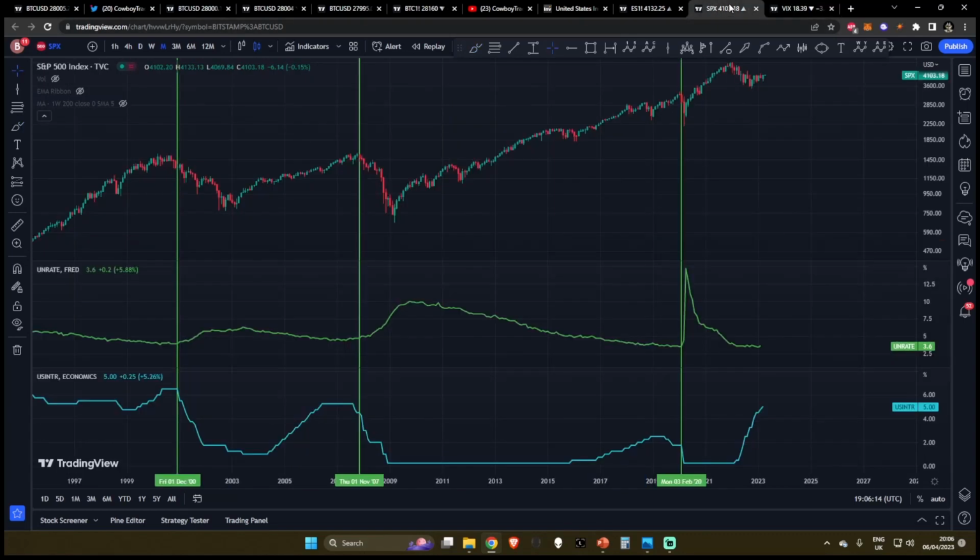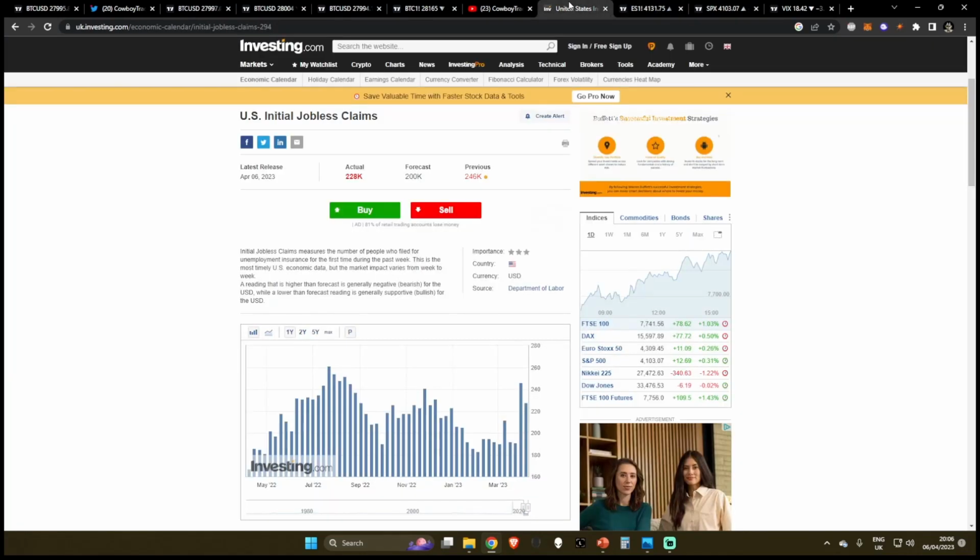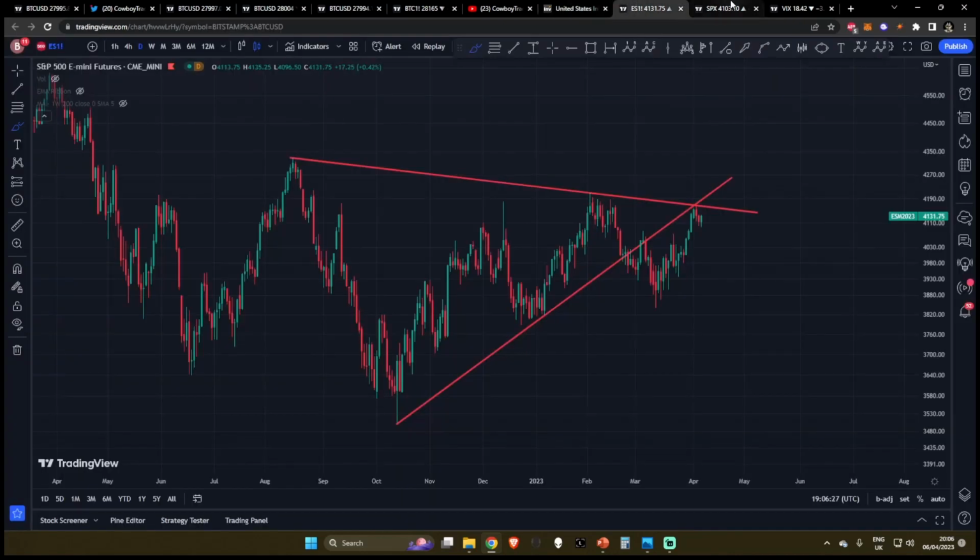Now, you pair this with the unemployment rate, which is going to be going up soon. You pair this with the fact that the S&P 500 is underneath double resistance, and we've just got bearish economic data coming out. It is not looking hot for the S&P 500, and we can expect the S&P 500 breakdown to definitely help Bitcoin to break down.